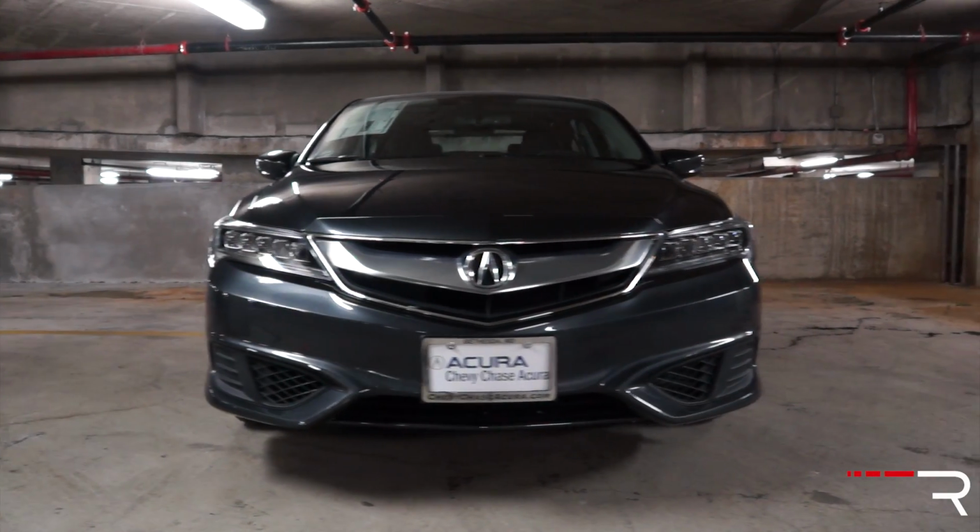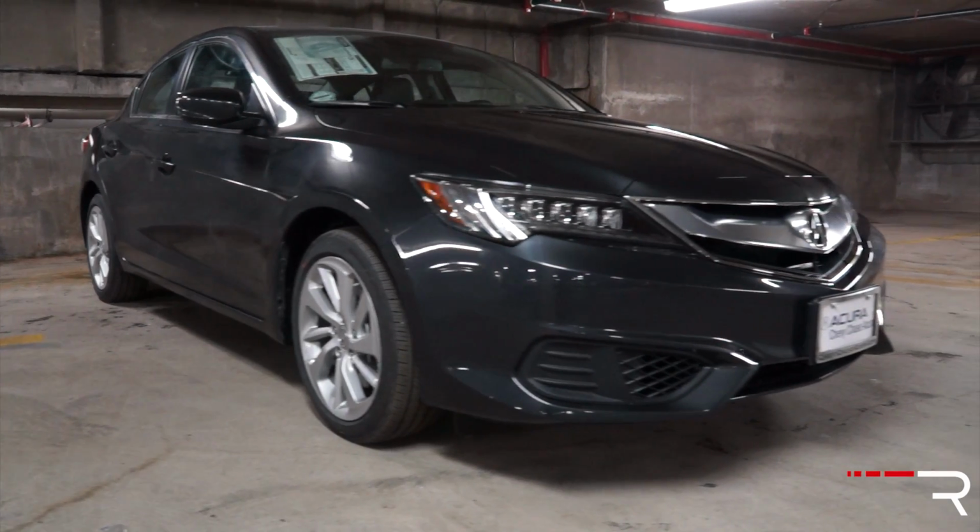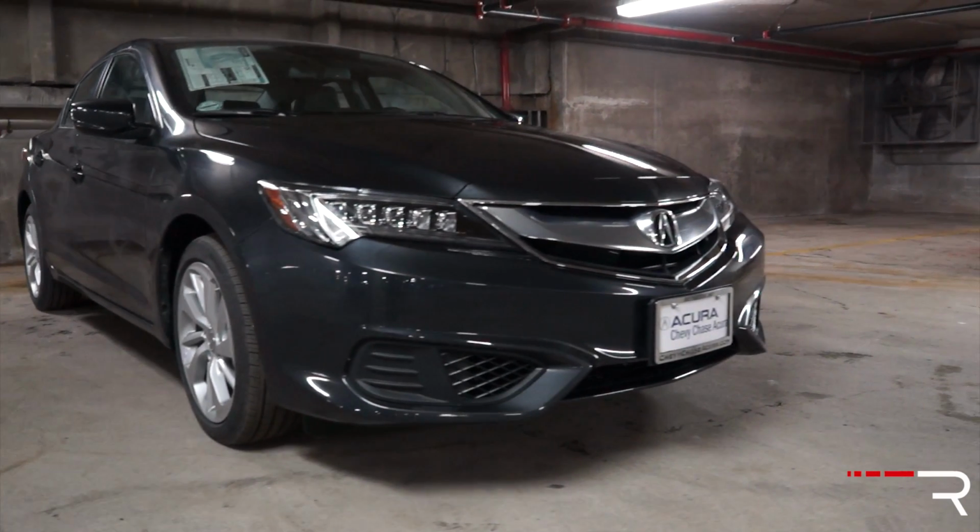It's a little bit larger, a little bit more distinctive. The front bumper is probably where I have my biggest issue. It's a little bit overstyled for my taste. I prefer the cleaner looks of the first generation ILX. Now, of course, this is just a refresh model. This is not an all-new second generation.